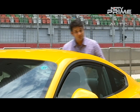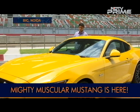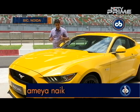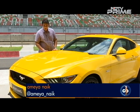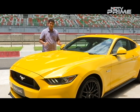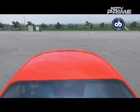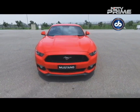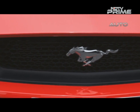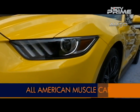It's taken 52 years to come to India, and by that time it already has a huge fan following here. Well, after having sold 9.2 million units across the globe, it's finally in India. And look at it, it's absolutely gorgeous. The 6th generation of the Mustang is here. Ford has already had success with this generation of the Mustang, as it managed to sell more than 110,000 units worldwide in 2015. And that number is rapidly growing.